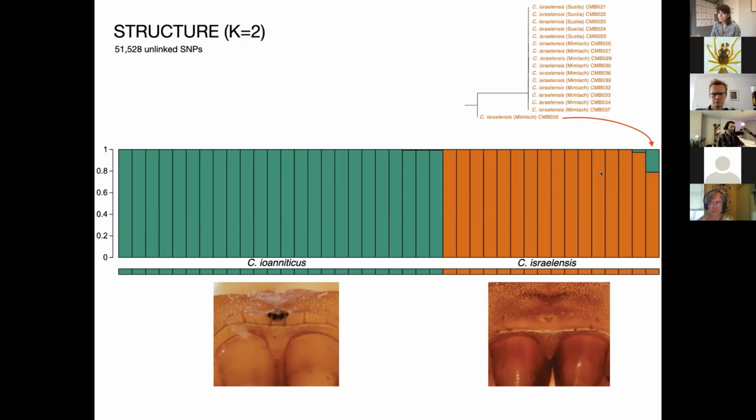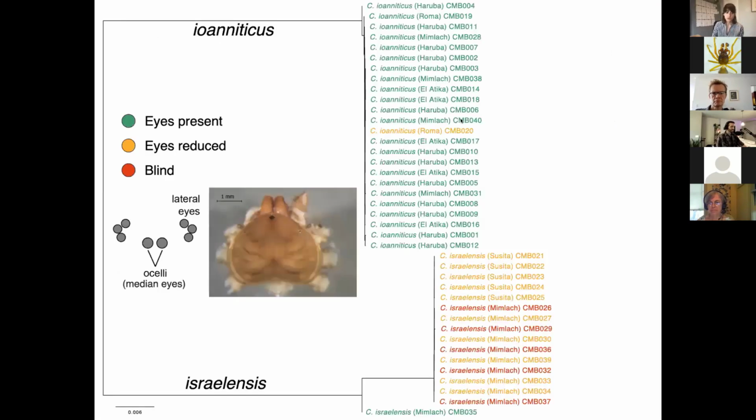And interestingly, when I looked back at the animals to check their morphology, this specimen had eyes. It was the only sample of Israelensis with fully developed eyes. So I'm going to show you the same phylogeny that I put up before, only now I've color-coded the terminals according to eye morphology. And I've got a picture of a carapace of Charinus here.